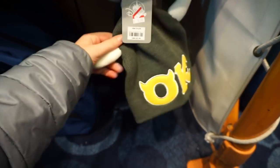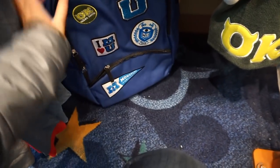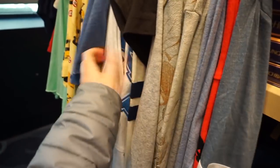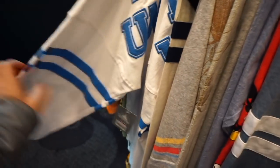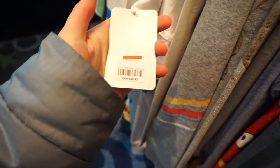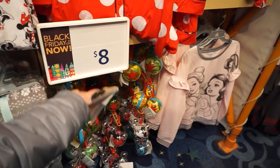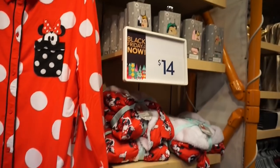Some other little warmer weather items. $6.99 for this OK hat. We have a little Monsters University backpack. And again, all these Oh My Disney shirts, Spirit jerseys on sale for $39.99, down from $49.95. We have our little sock ball ornaments that are now $8.